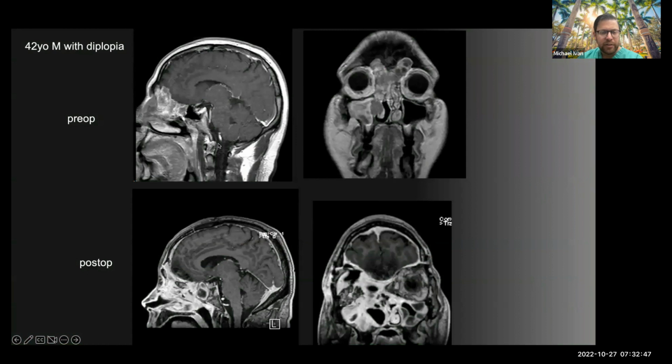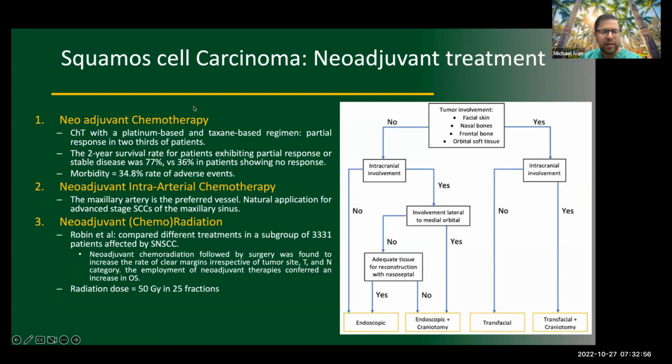Okay, this is another patient, a 42-year-old gentleman. You can see much more extensive intracranial invasion with this tumor, and this ended up being a squamous cell carcinoma. Sorry for the spelling issue there.